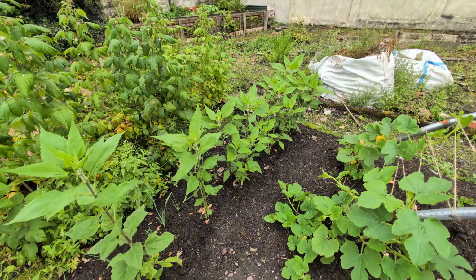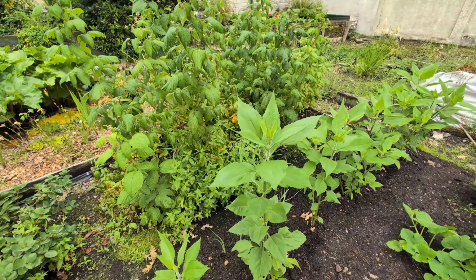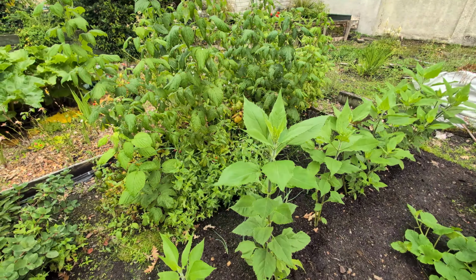The Jerusalem artichoke is definitely picking up quite nicely. I'm really, really chuffed to see how well they are doing. If I try to reverse a bit without bumping into anything, you can now see that they really will give me a proper wall of protection, a proper separation here once it's fully grown. So really happy with that.